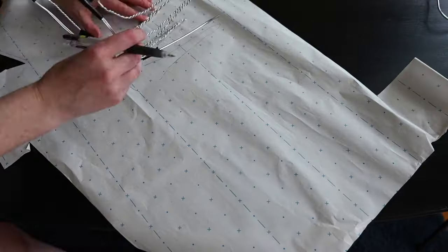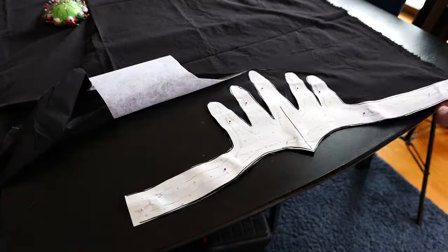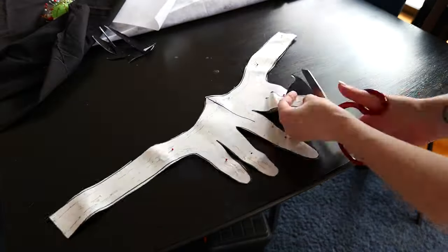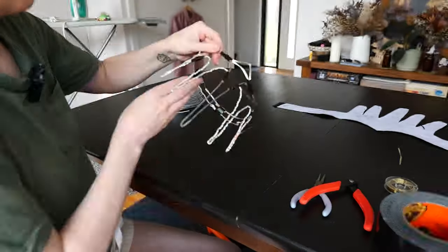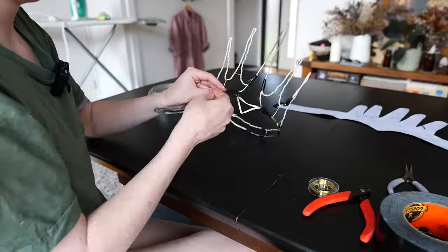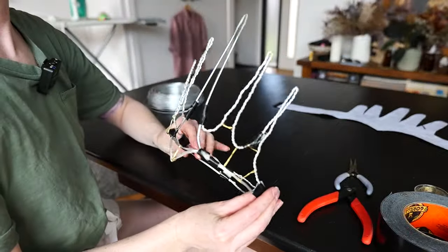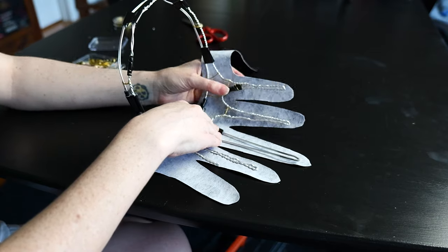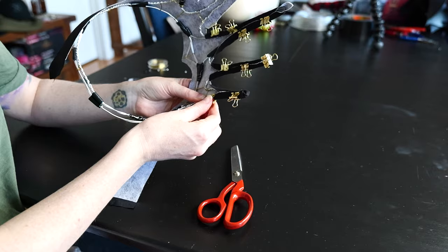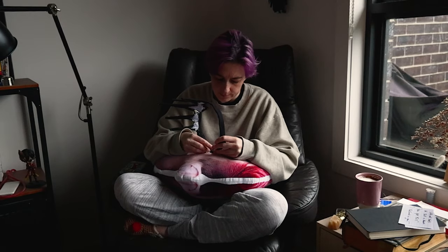All right, let's go. Next, I traced the basic shape of the crown so I could cut out some black fabric and interfacing to cover the wireframe with. Before covering it, though, I reinforced some of the spaces in the crown using a very fine brass wire to try to make it a bit more sturdy. As with what seems like everything in this project, it helped a little bit. I used bull clips to hold the fabric in place and then spent the evening and the next morning hand sewing that in place while binge watching something. Not sure what, actually. I watched a lot of TV during this.